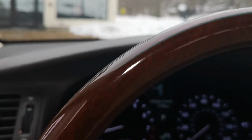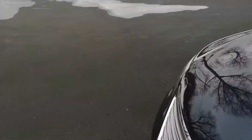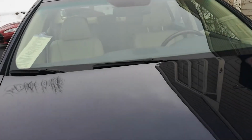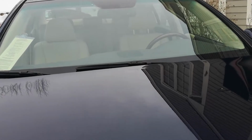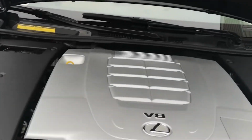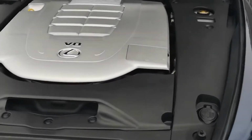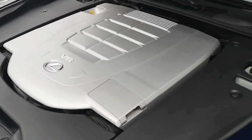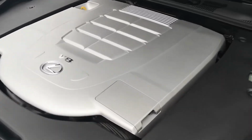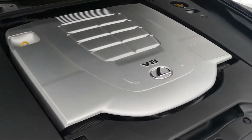Check under the hood. Now, this being a Lexus, there's not much you can see under the hood, but it is exceptionally clean as well. It is a 4.6 liter V8. And is really quiet. It's one of the older engines in Lexus's lineup, but it is silky smooth, great power delivery, and as you can see, massive. Even underneath this engine cover is a big engine. Easily propels this vehicle.